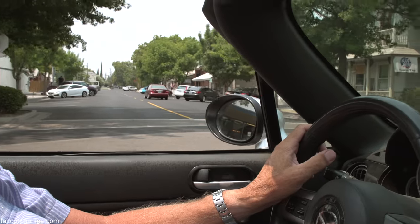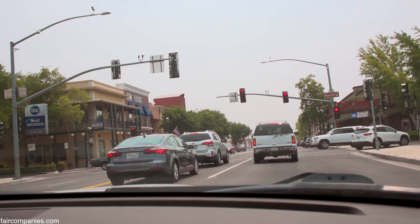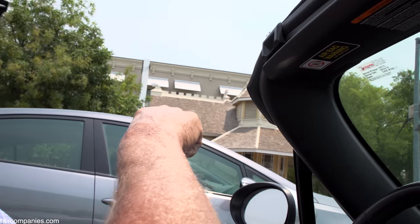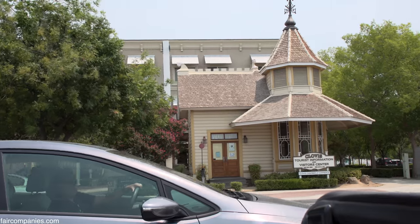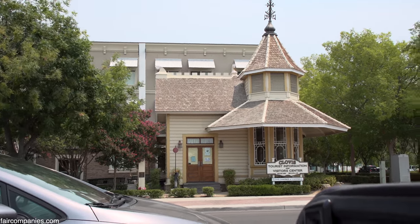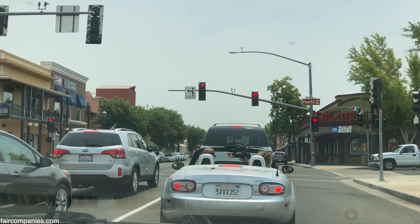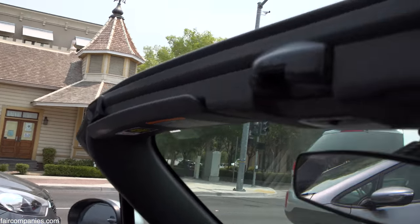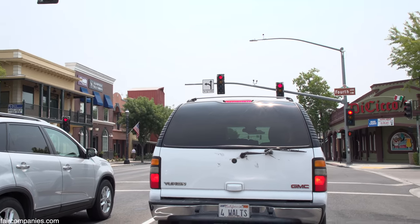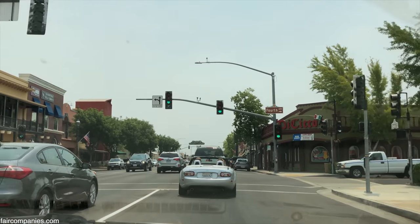Now I'll give you the nickel tour here of Old Town. This is probably the smallest Victorian structure in the state of California. That's the Tarpey Depot, and this was our original train station. These were all railroad tracks over here, so this is a big rail yard. This is where the lumber flume from Shaver Lake met the railroad, and that was the spark that created the city of Clovis. So we're pretty much dead center in that 1 square mile area.